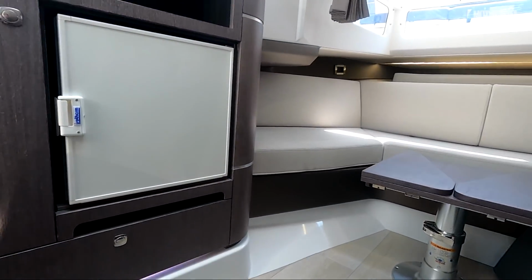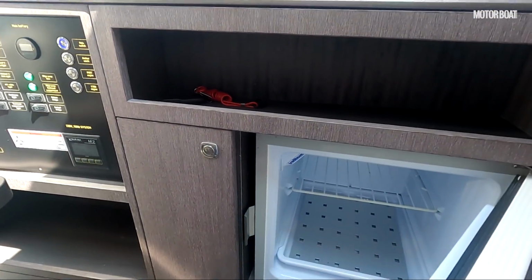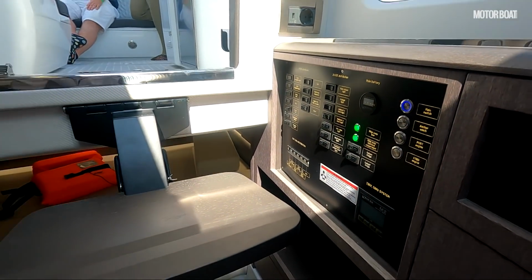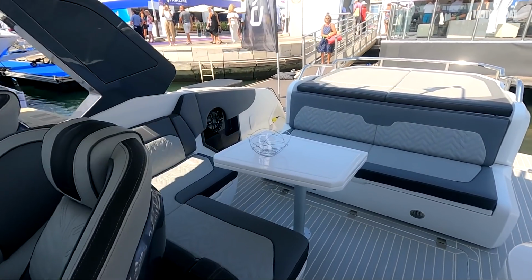And let's go back up on deck. There's a fridge down here, and again a little bit of storage, proper breakers panel, and then out into the cockpit.